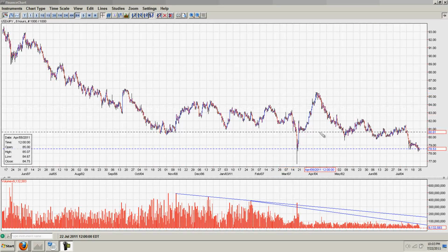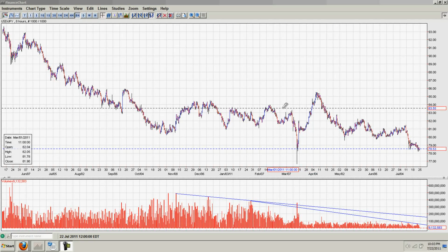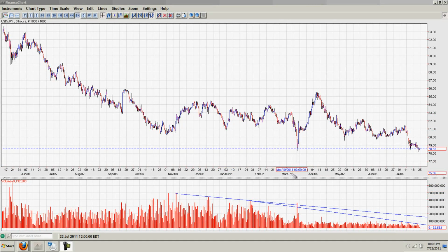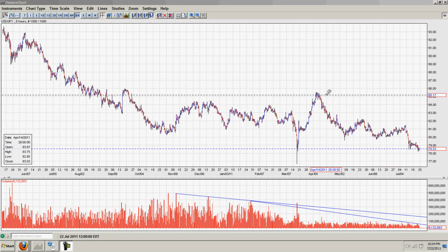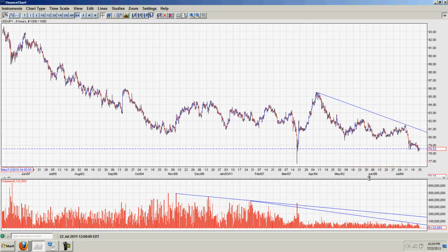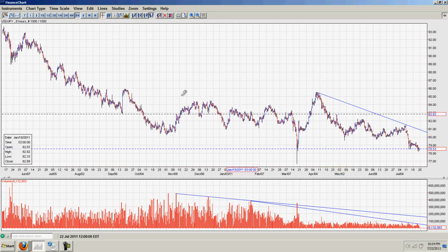So we had a central bank intervention that occurred right at the bottom of this, and we had a big rally. But you can see from the trend line that I've drawn on the volume that we're still looking at the dissolution of the yen carry trade. So we're plumbing new depths here with our current price at 78.53.